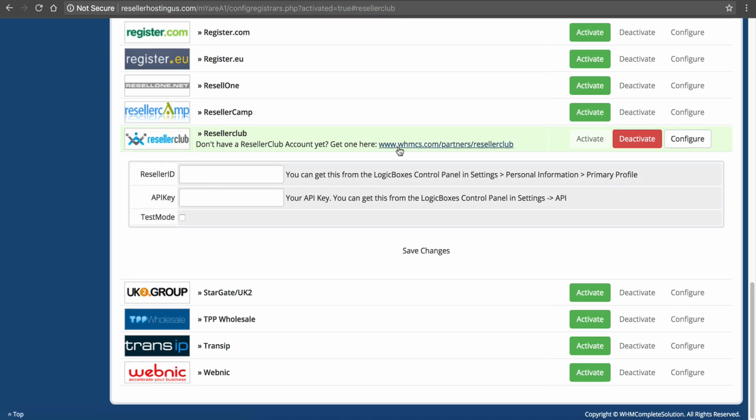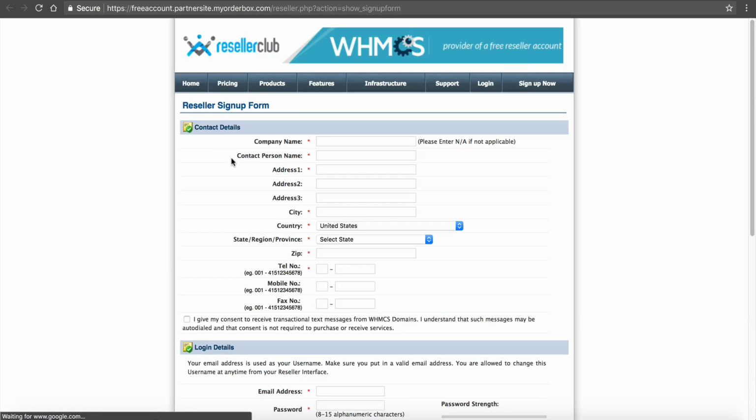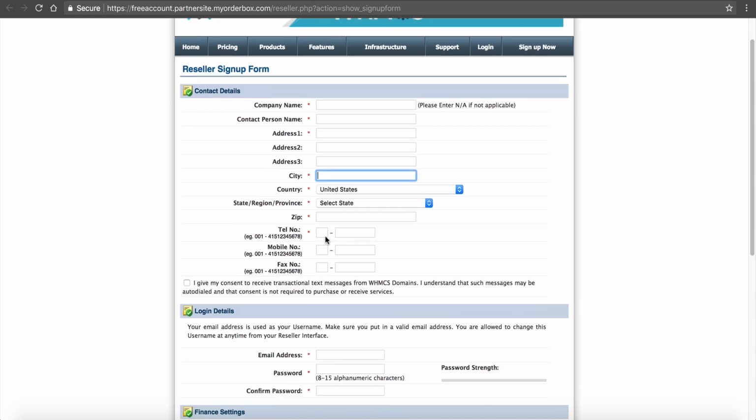And it says, don't have a ResellerClub yet? Get one here. So you just need to click this link and fill out this information. This is a 100% free ResellerClub domain reseller account. This is going to allow you to sell domains, and they have other products too you can resell, but primarily .coms, .nets, .orgs, a lot of the new gTLDs and all that stuff. This will create your reseller account for free instantly, so you don't have to wait for approval or anything like that.